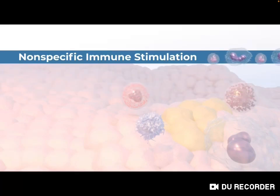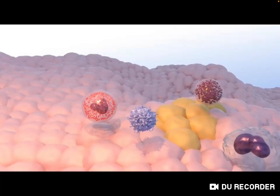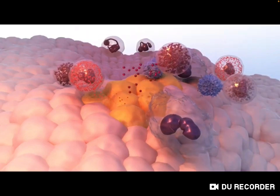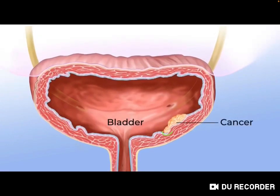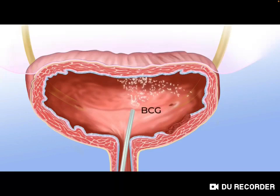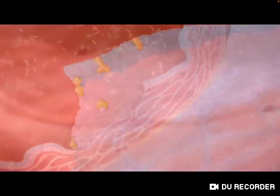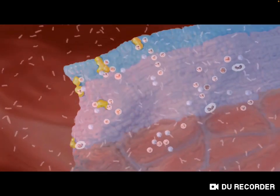Nonspecific immune stimulation is a type of immunotherapy that stimulates a patient's immune response in a general way. In nonspecific immune stimulation, drugs or other substances are used to increase the overall immune response, which can help kill cancer cells. For example, some patients who have had surgery to remove bladder cancer may also be treated with a substance called BCG. When BCG is put into the bladder, it can cause a nonspecific immune response that kills cancer cells that remain in the bladder after surgery. This may keep the cancer from getting worse or coming back.